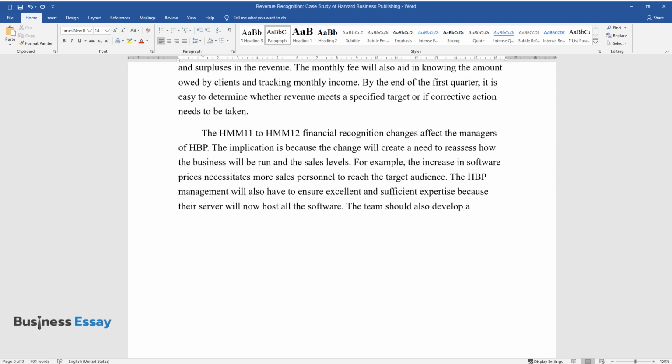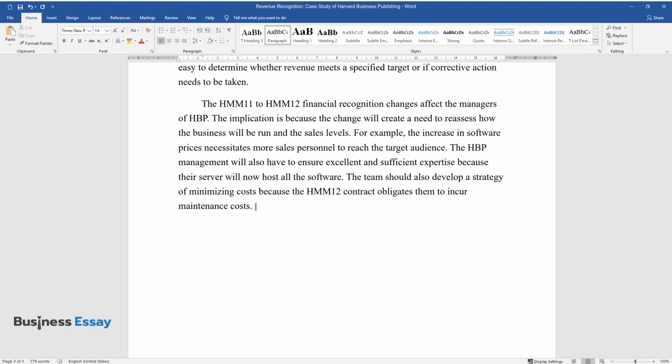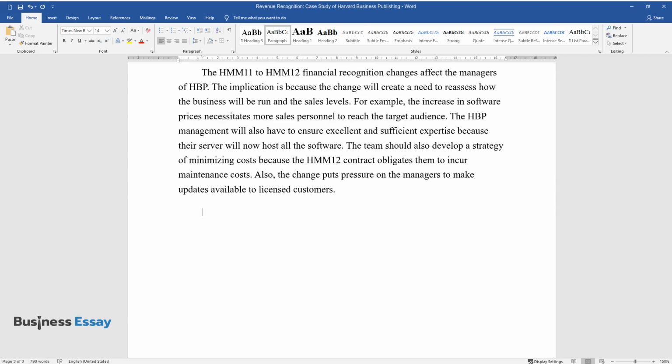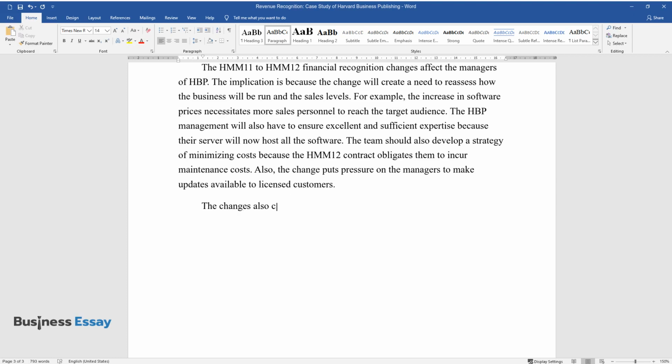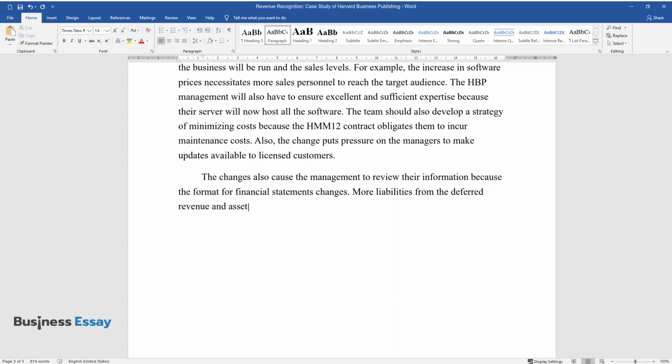The team should also develop a strategy of minimizing costs because the HMM12 contract obligates them to incur maintenance costs. Also, the change puts pressure on the managers to make updates available to licensed customers. The changes also cause the management to review their information because the format for financial statements changes. More liabilities from the deferred revenue and assets from money received need more consideration.